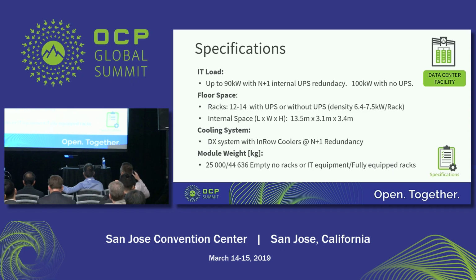That's based off the limitation of the cooling system. If we change the cooling system, we could go to an even higher capacity than that. So there is some flexibility in the design. This is a common solution that we tend to sell more often or present to a lot of the customers, so that's why we chose this one as the basis for this particular standard.